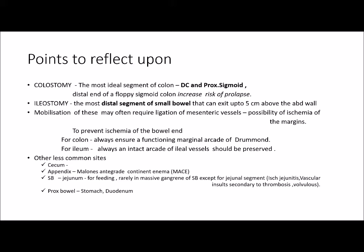Now, this is basically a procedure selected for chronic constipation. You have tried everything under the sun, and still the patient refuses to respond to his chronic constipation. So what you do is bring the opening of the appendix up to the abdominal wall near the umbilicus, and intermittently you just push in a tube and give the enema. So that's basically antegrade, and that enema helps, and over a period of time the patient may start responding. So this is basically an antegrade continent enema.